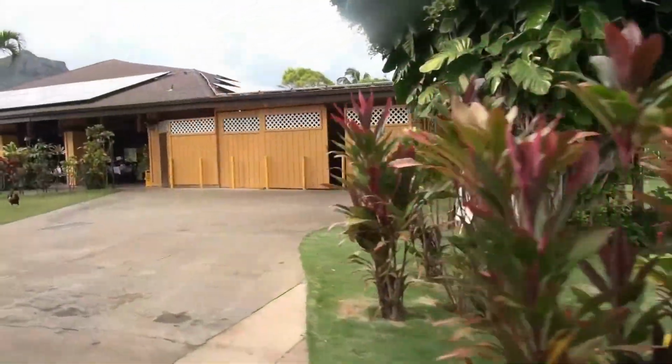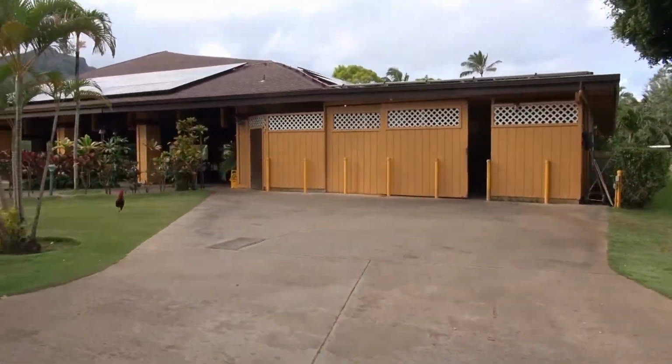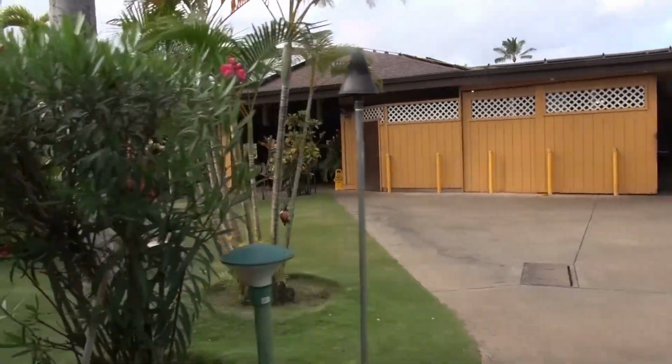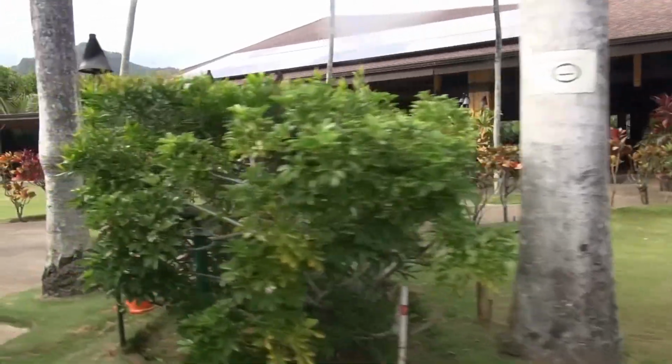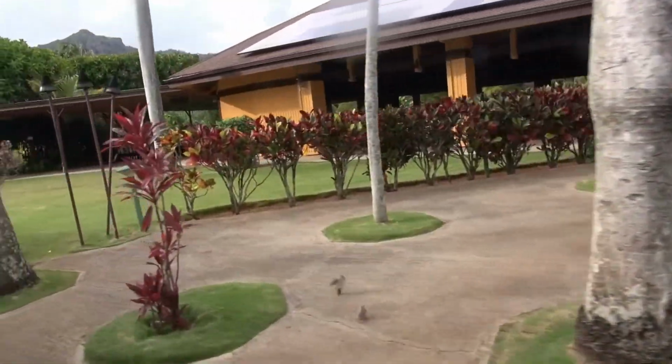Your cocktails and your dinner right in this building. Restrooms are located here to the left, so all you have to do is walk through the building straight across to our restroom facility.